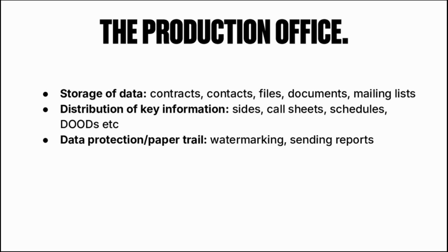We can also help when it comes to the distribution of important detail like sides, call sheets, schedules, dues, and so on. And of course, there are data protection aspects as well, whether that's watermarking or just having a paper trail where, in the example I gave earlier, someone says they didn't receive some information. Well, you can point directly to the thing being sent at a certain point. Or you can even confirm that they received it at a certain point as well.